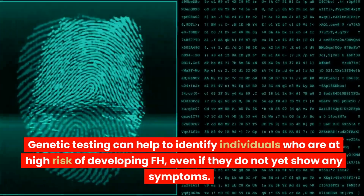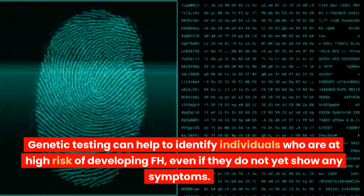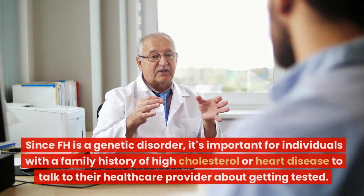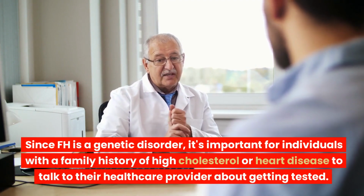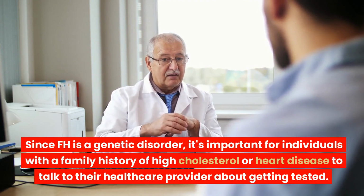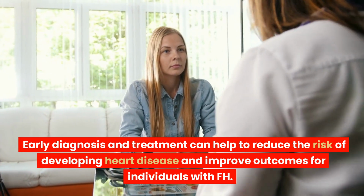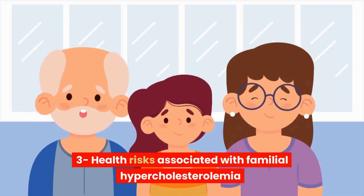Genetic testing can help to identify individuals who are at high risk of developing FH even if they do not yet show any symptoms. It can also help to identify family members who may have inherited the same gene mutation. Since FH is a genetic disorder, it's important for individuals with a family history of high cholesterol or heart disease to talk to their healthcare provider about getting tested. Early diagnosis and treatment can help to reduce the risk of developing heart disease and improve outcomes for individuals with FH.